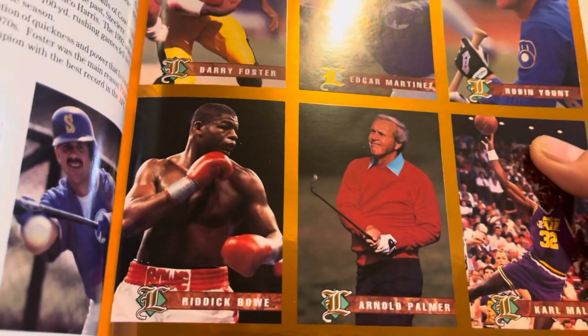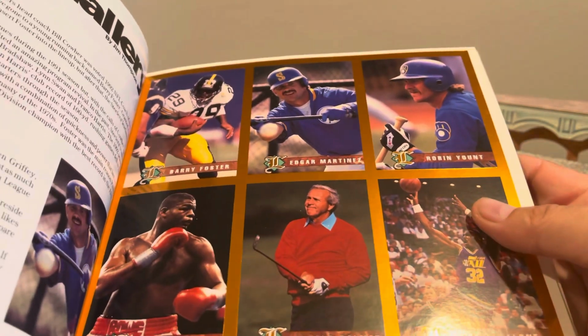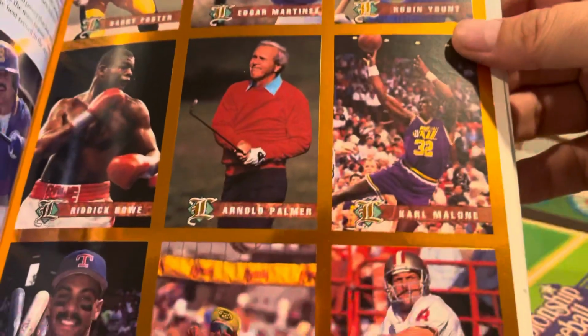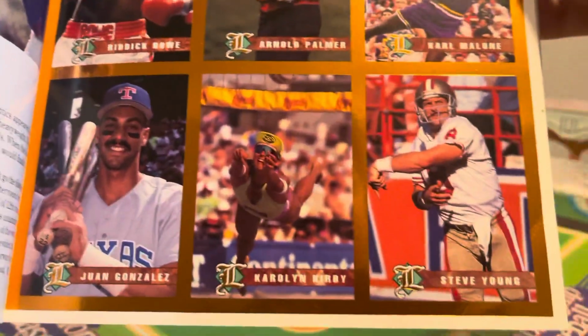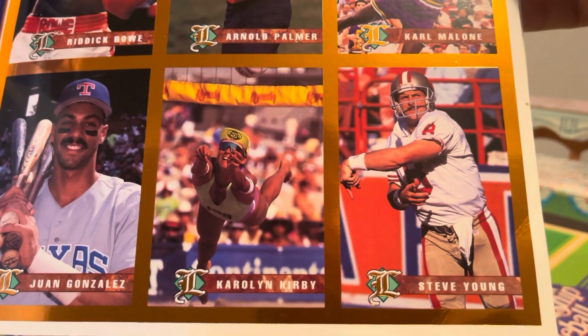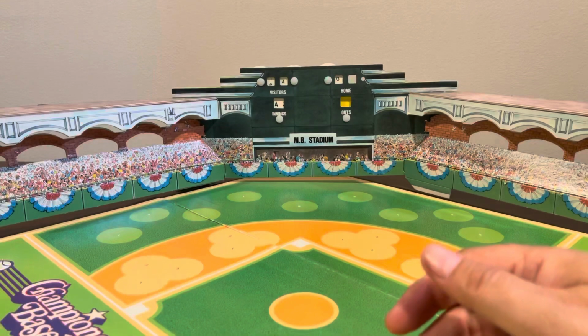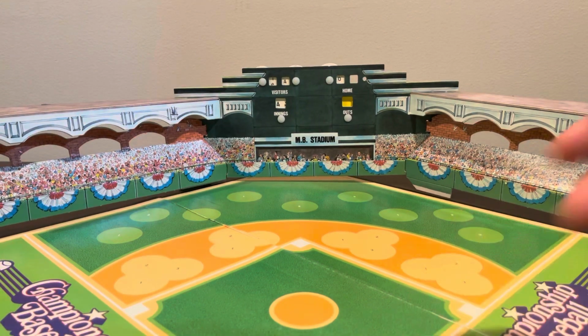I'm not sure if that's, I guess that's the Steelers, but don't hold me to that. Edgar Martinez and Robin Yount. Riddick Bowe, boxer. Arnold Palmer, Karl Malone. Juan Gonzalez. Carolyn Kirby, looks like a beach volleyball player. And then Steve Young. So if you want a recap of that, you have to rewind and review.